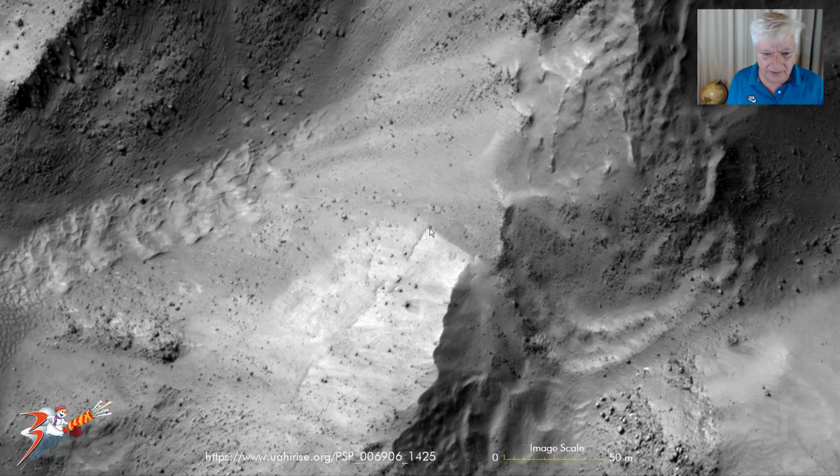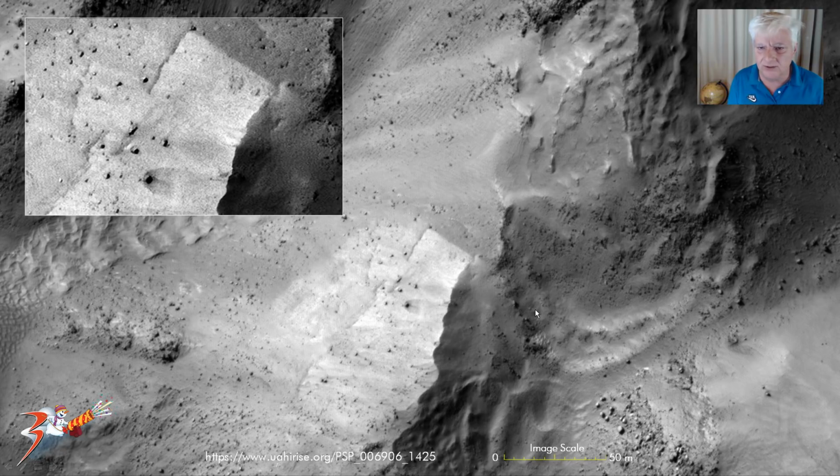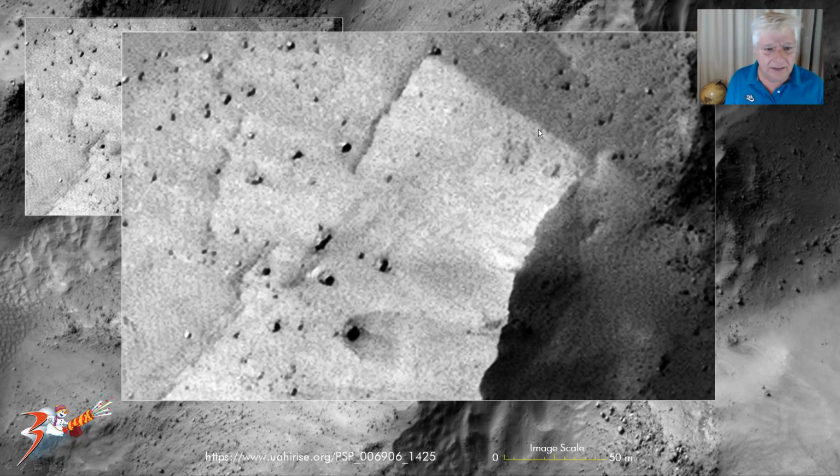This rather straight edge. And this area seems to be sort of worked. It's brighter. You can see the dark shadow being cast from the surface material that's been removed in this part, and there's also something unusual there. Let's zoom in. So check that out. Straight line coming off at 90 degrees this way. Brighter material, and then check this out.